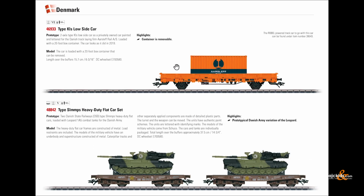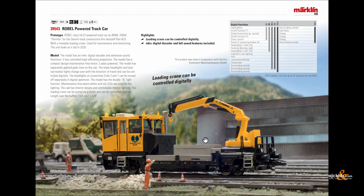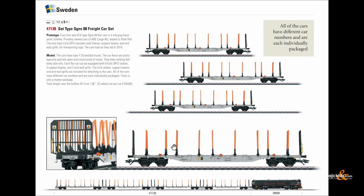Also for Denmark, the container from this big company. I don't dare to say it here on this video, but it's a large construction company in Denmark. And a new set with flat cars with Leopard tanks from the Danish Army. The construction company also has a Robel, fully functional. And we hop over to Sweden.